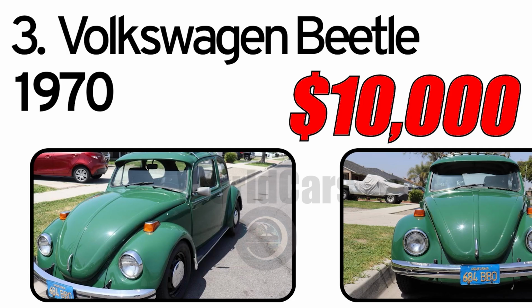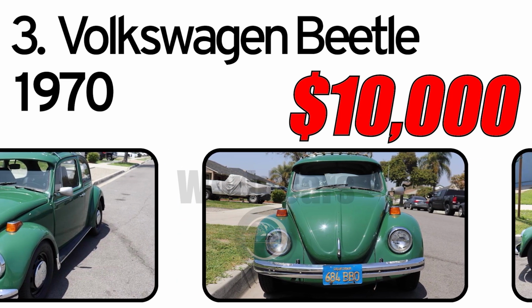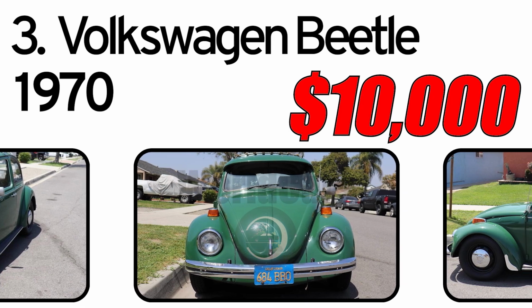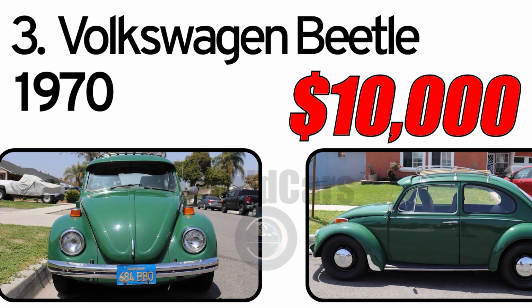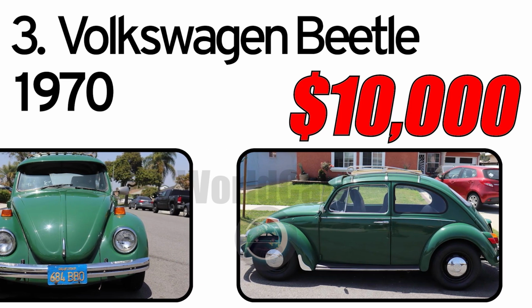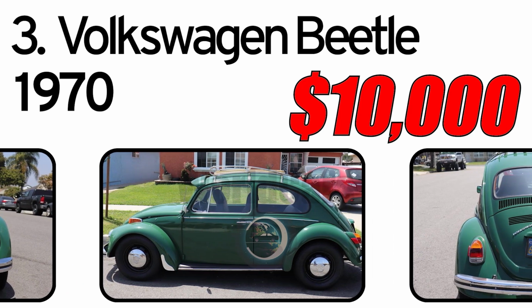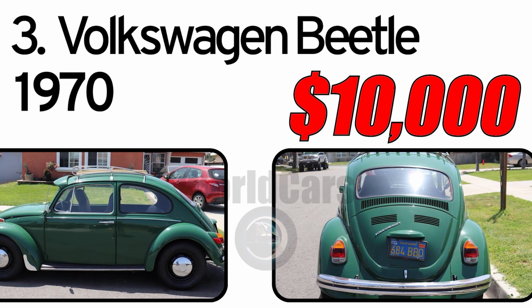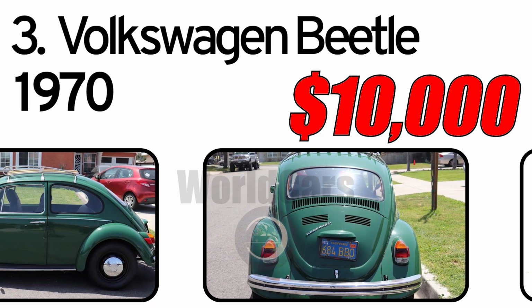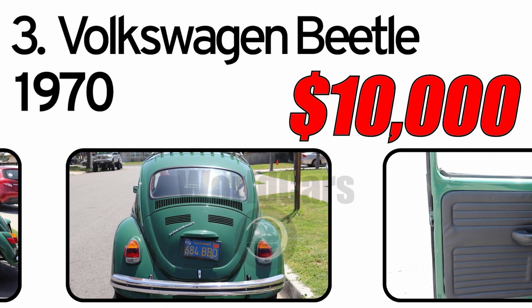Number 3. Volkswagen Beetle. 1970 year of issue. 1970 Volkswagen 1600. I am selling my 1970 Volkswagen Beetle in a vibrant green exterior with a sleek black interior. It's powered by a reliable air-cooled 1600cc 6L rear engine paired with a smooth 4-speed manual transmission.